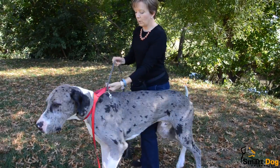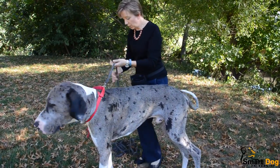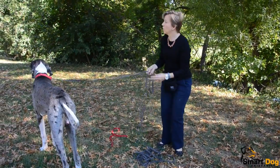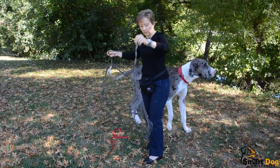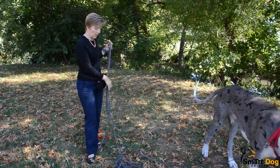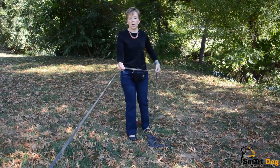If the behavior isn't really well trained, I want you to put your dog on a nice long leash. I don't want you to try this without any leash at all, because once they wander so far away from you, if they don't know this, they're gone. This is a nice 20 or 30 foot leash, where the dog has room to wander, but he really can't go that far. So put the long leash on him.